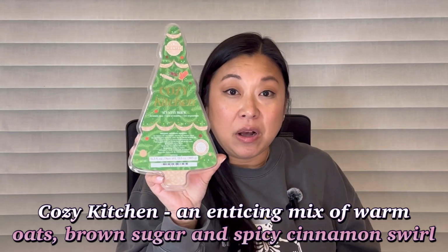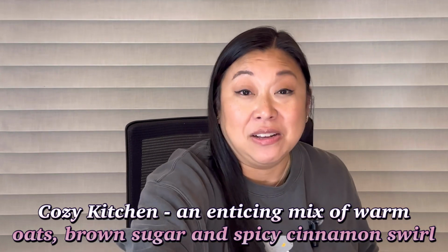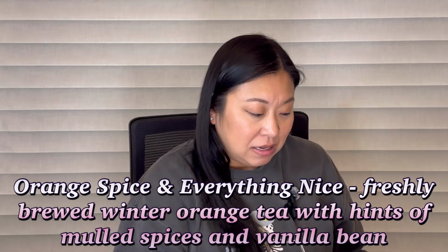I'm not going to smell every single scent just for the sake of time, and I also don't have the notes here with me for the Scentsy bars, so I'll try to flash them on the screen if I can. I'm also going to try Cozy Kitchen. I have not warmed that yet, so I'm really looking forward to that. And then I also pulled Orange Spice and Everything Nice because I just want to try these out on warm.